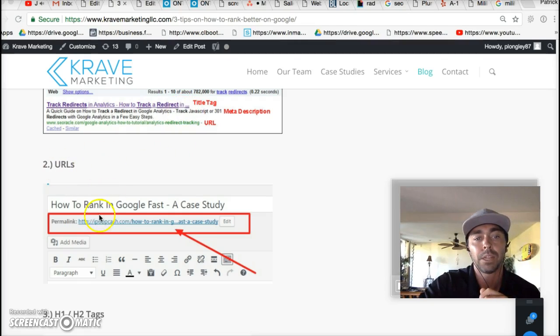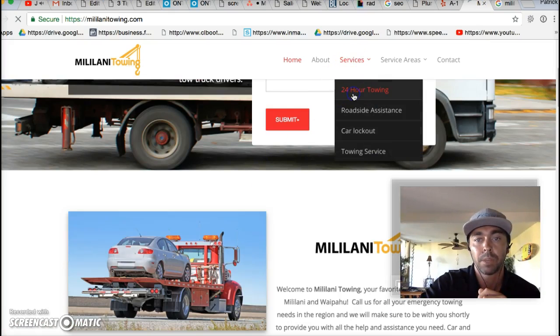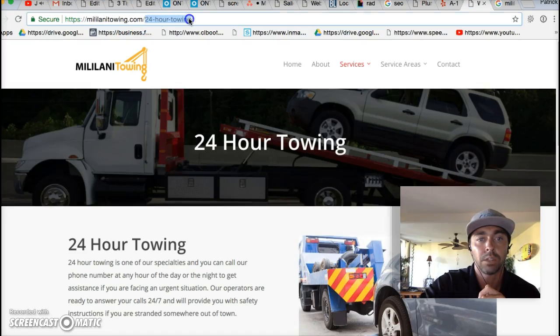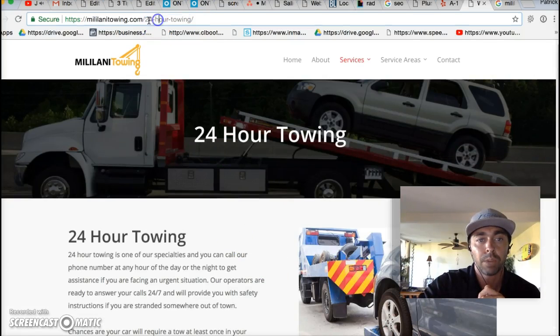The next spot we want to put it is in the URLs. So let's go back and let's use Mililani Towing as another example. Let's use one of these services pages. Okay, let's go to 24-hour towing. And what you'll notice up here is we have the keyword in the URL up here. So not only do we have it in the title here, we have it in all the supporting content, but more importantly, we have it in the URL here. Again, this is another place where we can tell Google what this page is about.